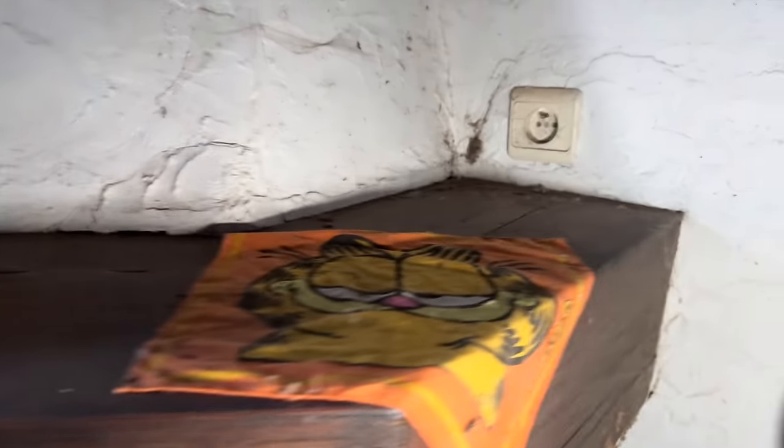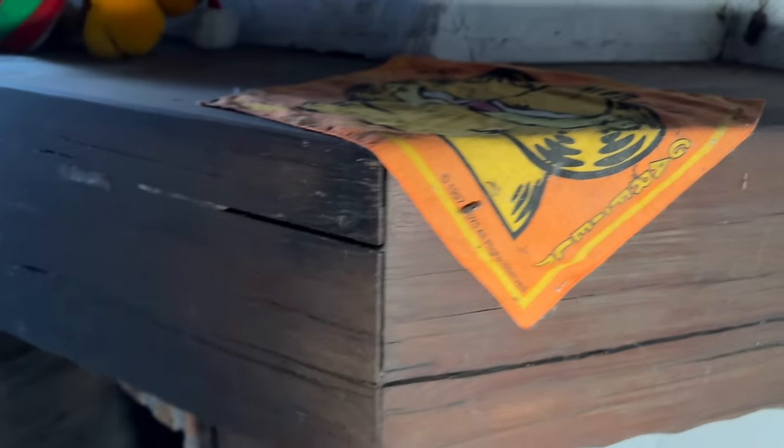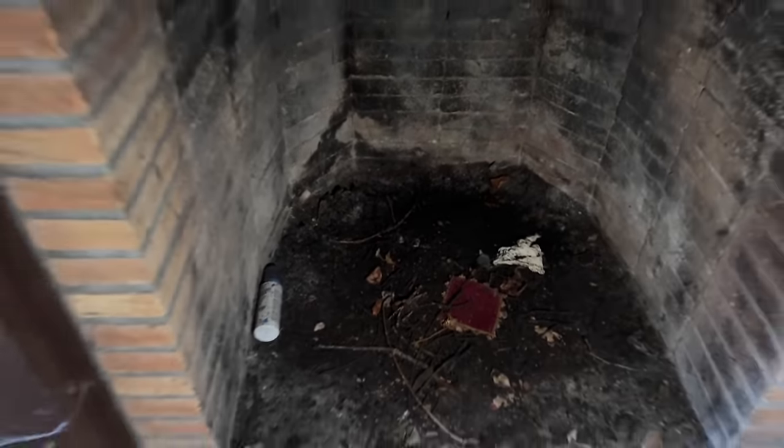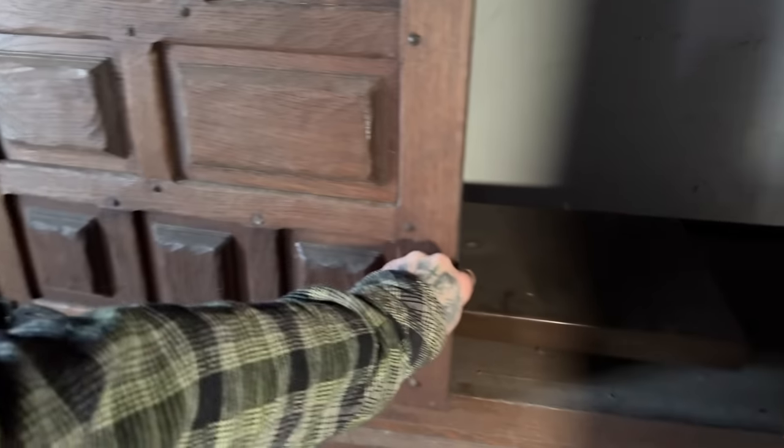What's that there? That's another Garfield thing. 1997. Looks like we've got some birds nesting in the fireplace. Again, we've got loads of furniture here. I can't believe it's all been left. Not a lot in there. Is there anything in there?